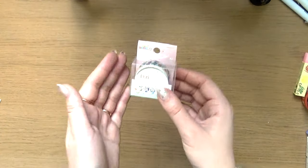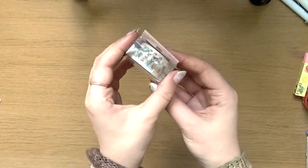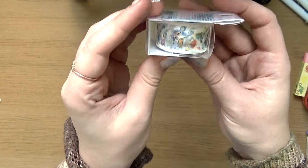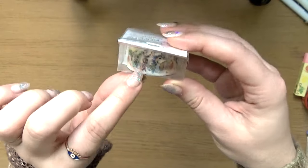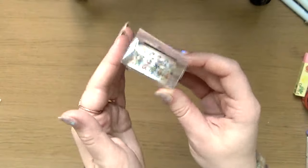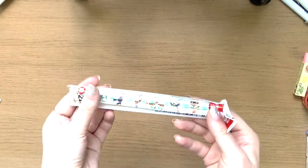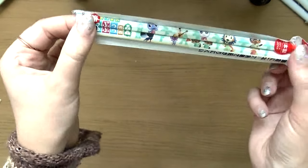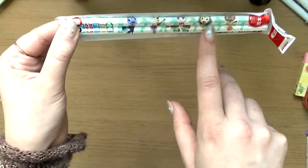I also picked up this, which looks like a washi tape, but it's actually a roll of little stickers of, again, Animal Crossing characters. So we've got Able Sisters, we've got Isabelle. It's little stickers that flake off, so it's not quite a washi tape. And I picked up some coloured pencils. So these are for drawing with. These are red coloured pencils, and we've got all little Animal Crossing characters down them.